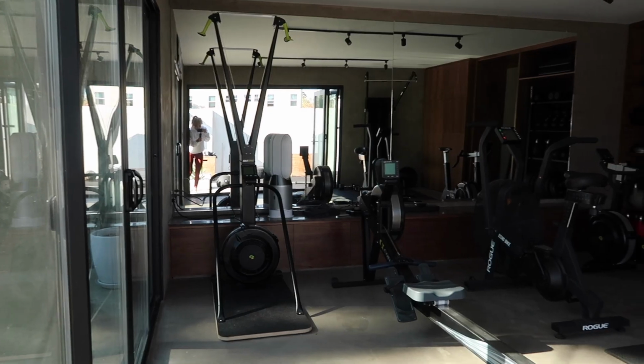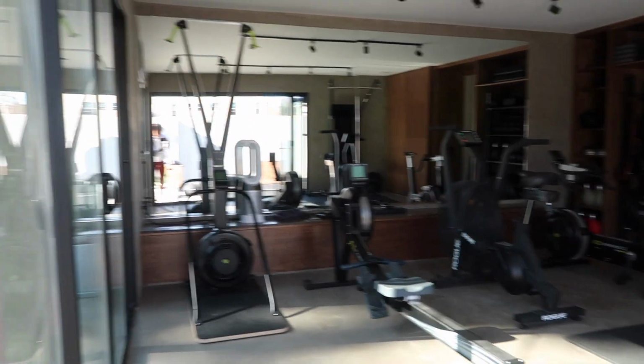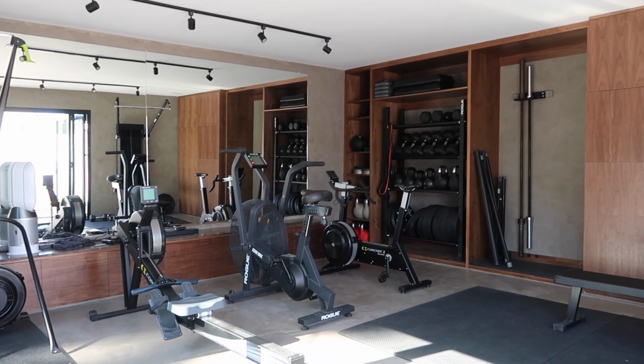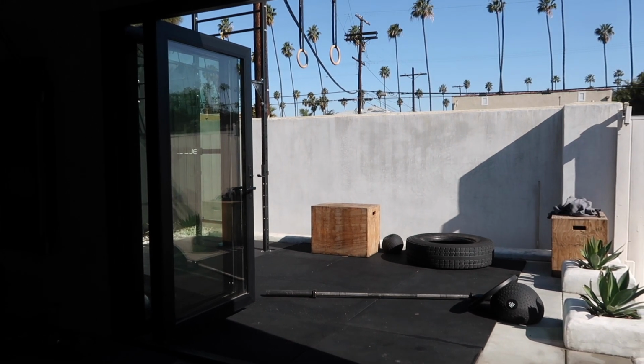Where's the mirror from? This mirror was sourced out by the contractor for me. It's a custom fit. How big is the space? Inside the gym is about 400 square feet and then another 250 for the outside. So around 600 square feet in total.